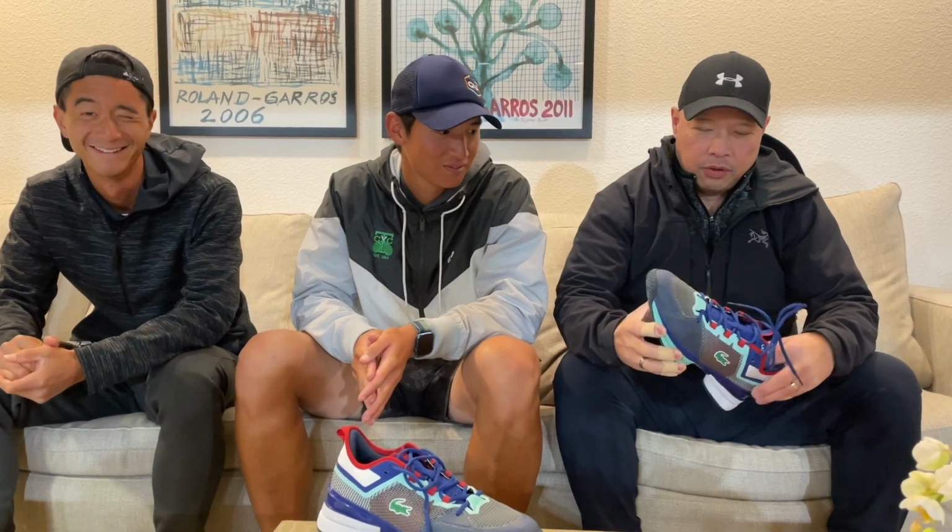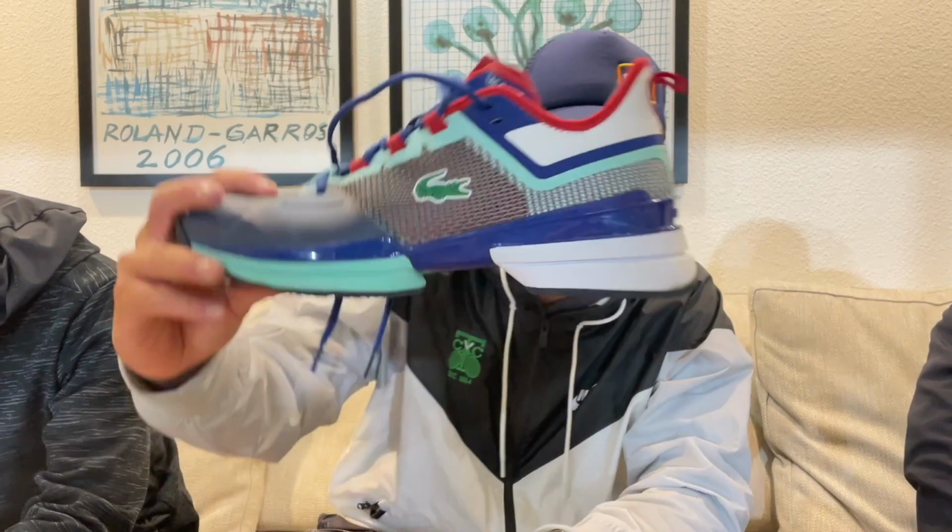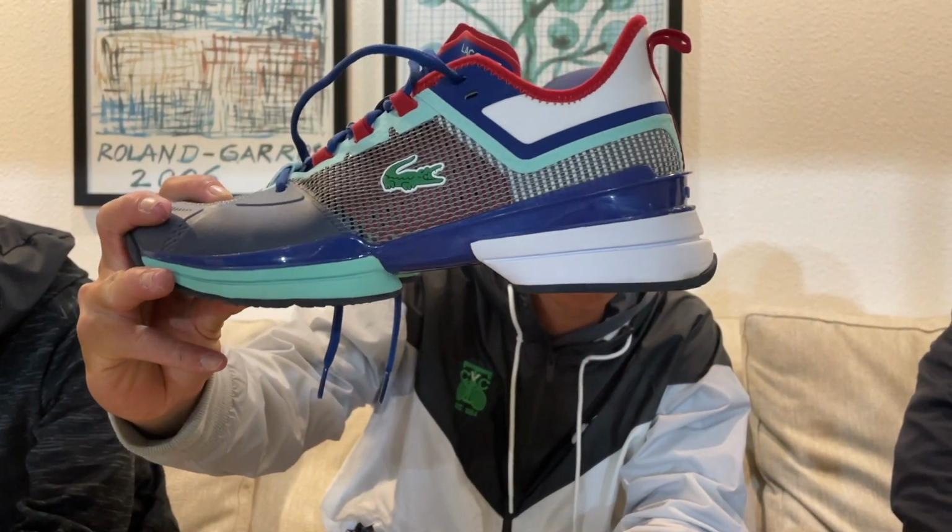We just got off the court with the Lacoste shoe. Coach Goo, what'd you think? Overall, it reminds me of an old Barricade. Like Barricade 12, the last Barricade that ever came out. It reminds me of it. For me, it is a little weird. The heel, for example, is super thick, as you can tell.